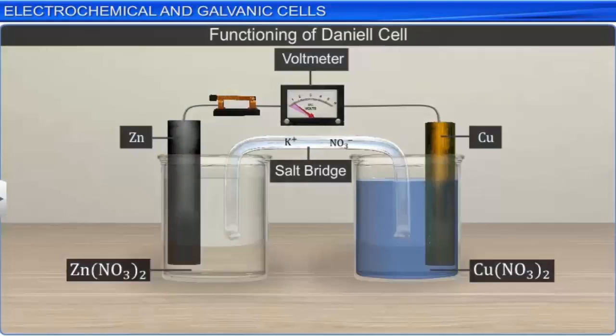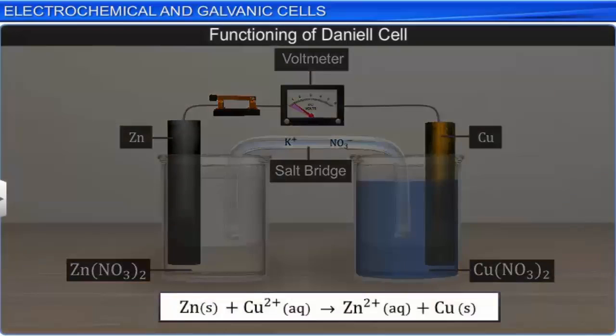The voltaic cell we've been discussing is called the Daniell cell. The net ionic equation for the Daniell cell is given here. Zinc metal reacts with copper 2 ions to form zinc ions and copper metal.